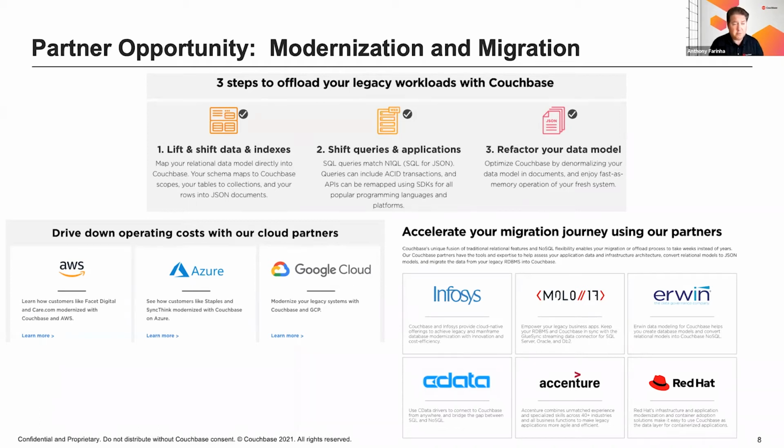So on the left, talking about driving down costs with our cloud partners, we recognize a lot of our end customers choose to consolidate their spend with cloud partners. Cloud partners offer a terrific infrastructure as a service platform, multiple availability zones, and really a cost-effective way to scale up or down your systems. And in the case of AWS, we work very closely with them on a workload migration program.